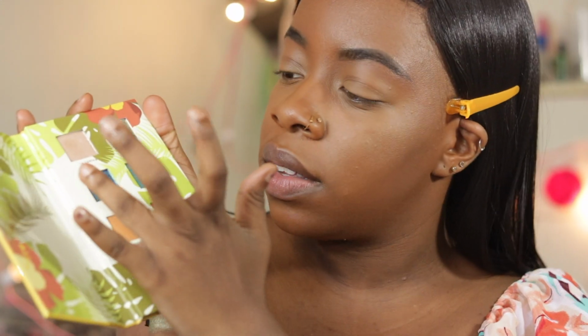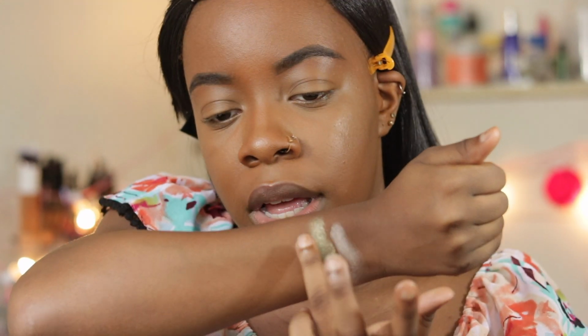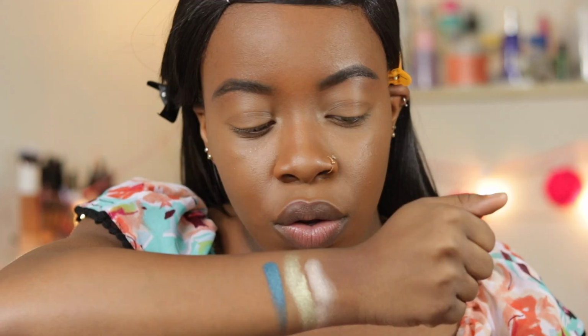Next we have Varadero, which is described as an extreme high shine metallic, stunning deep royal blue or teal. So it's this color right here, right under La Costa. So I'm going with that. Oh, guys, come now, man. That is gorgeous.